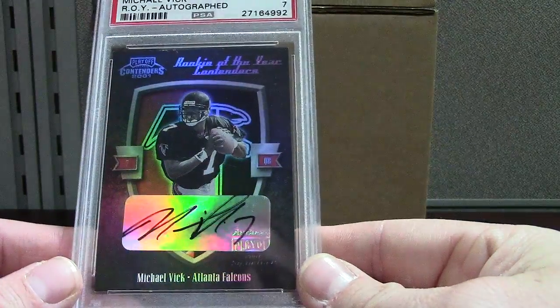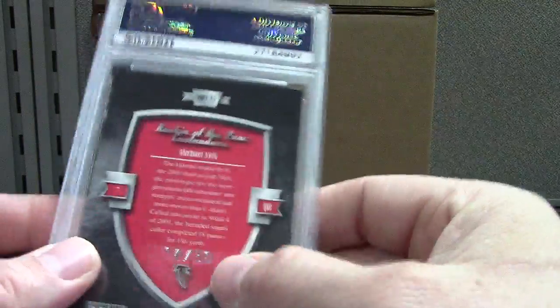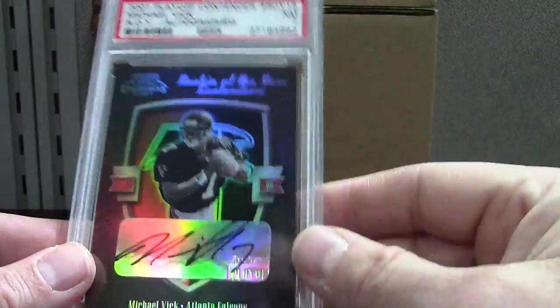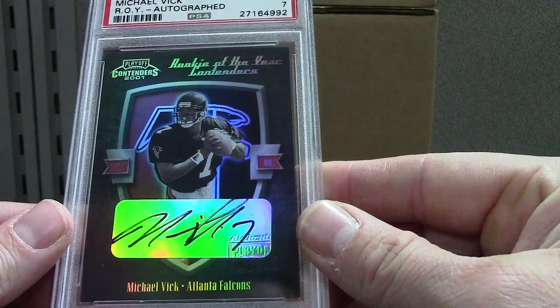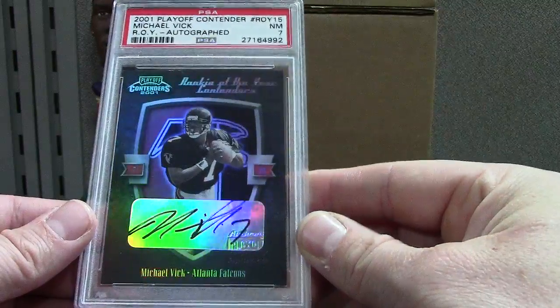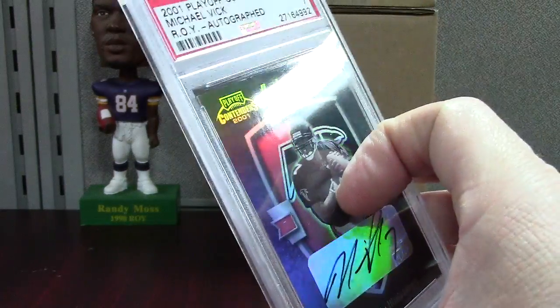It's just a very sensitive set, but it's a Vic I didn't have slabbed, and I wanted it slabbed because it's very rare, to 50, and it's from his rookie year. It's the Rookie of the Year contenders. Look at the sleeves on that. They're all bulky. Still a badass card though. So a Vic out of 50. The mandatory Vic's in.